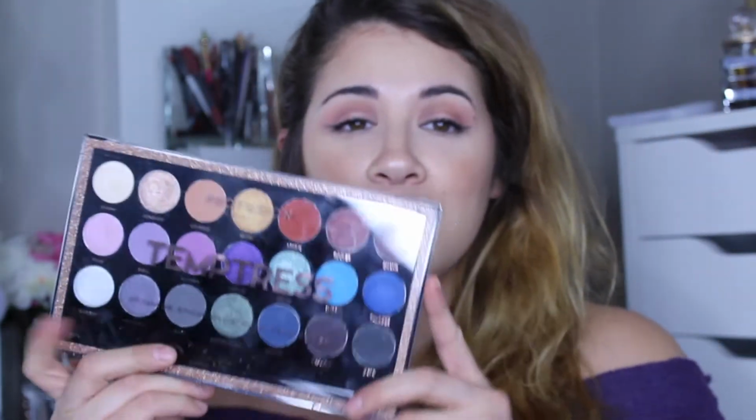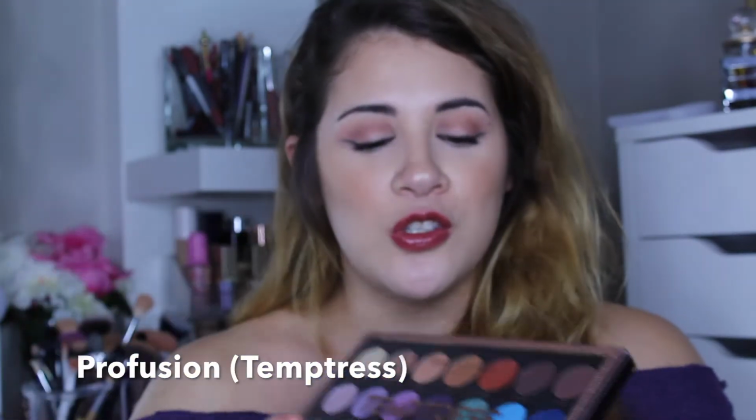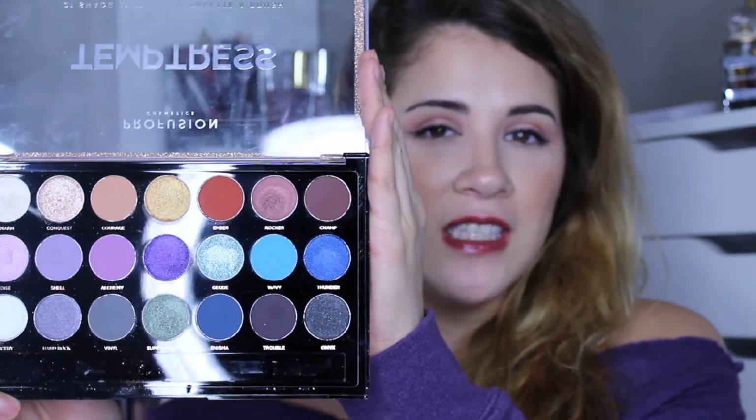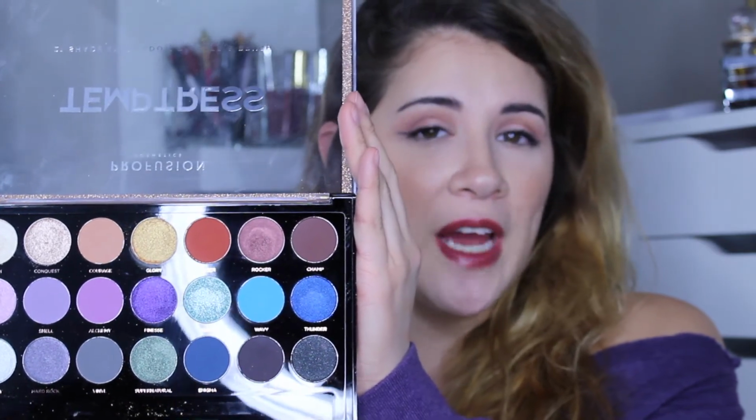And then the palette that I've been really loving right now is the Temptress palette by Profusion. Sorry about the glare, but it's just so stunning and so beautiful. And this was suggested to me by Allie Glines in one of her videos. You can find this at Target. It's very reasonably priced. It's only $10 to get this, and they have a bunch of other palettes as well.